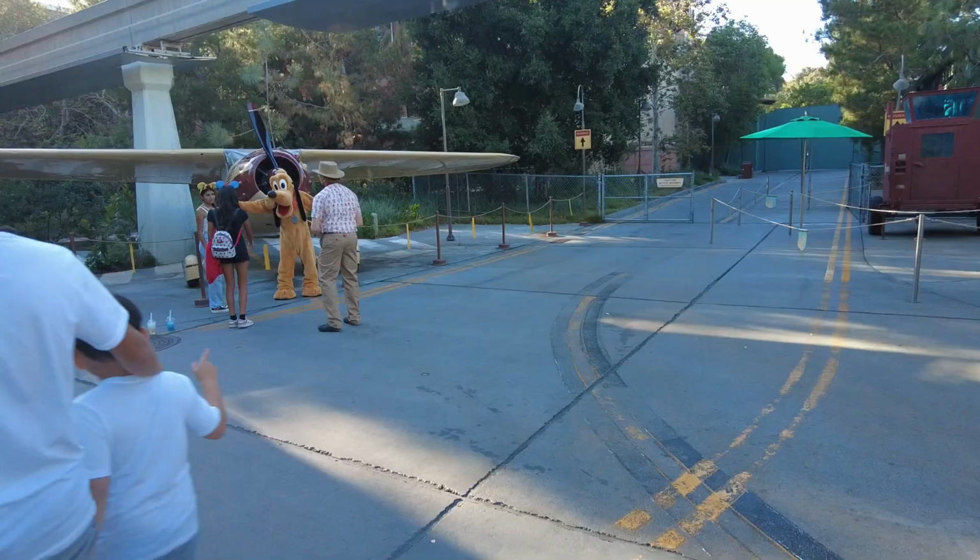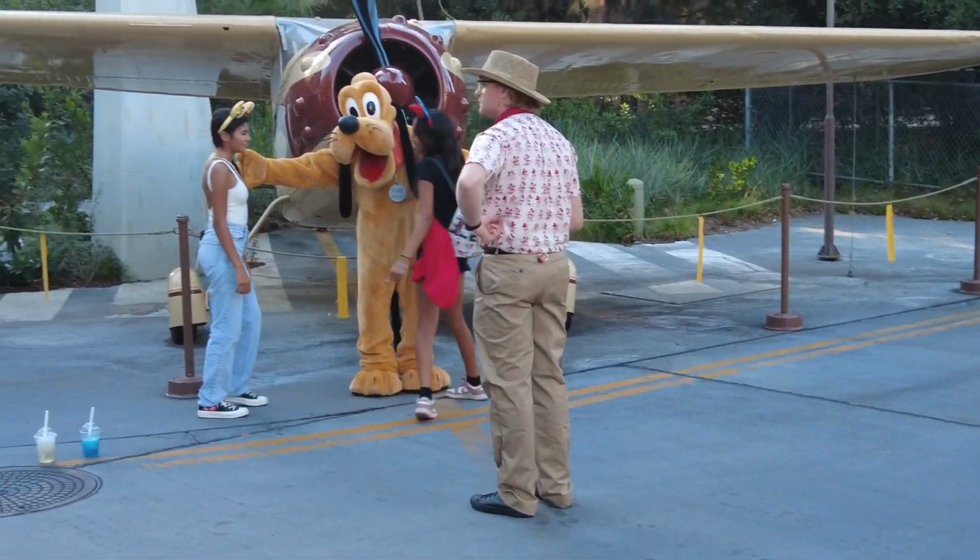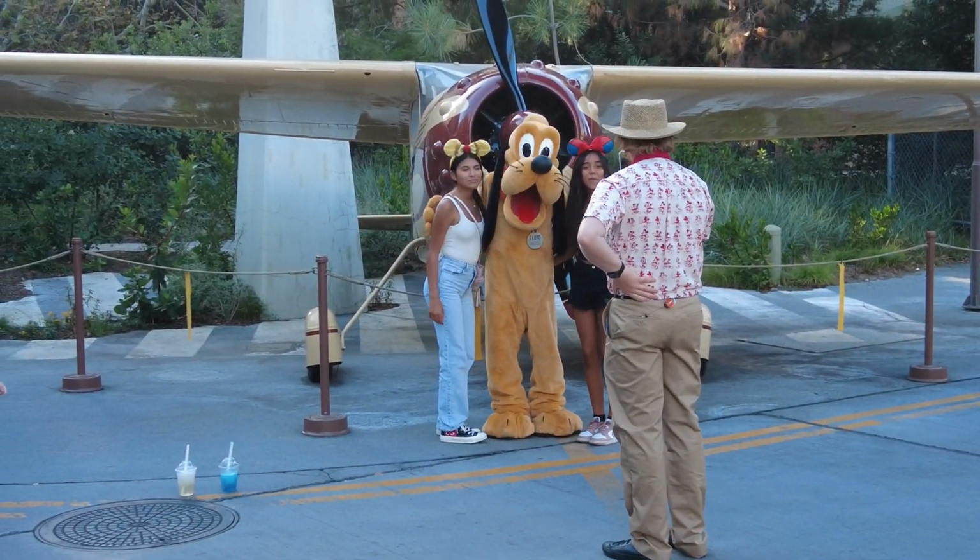Not tonight. But right now we're going to go dry up, use the restroom, and then we're going to head over to Disneyland. We already have a Lightning Lane for Big Thunder. So. All right, we got Pluto here, taking the pictures. That's cute. All right, y'all. See y'all over at Disneyland.